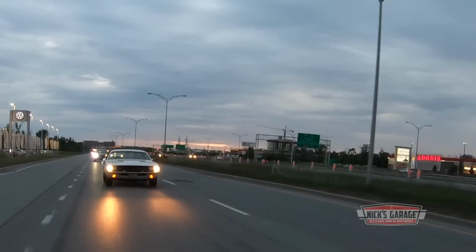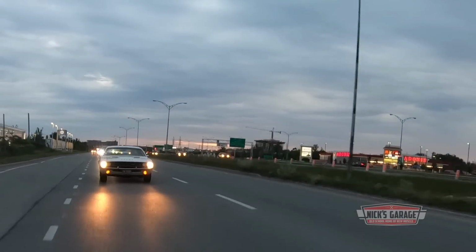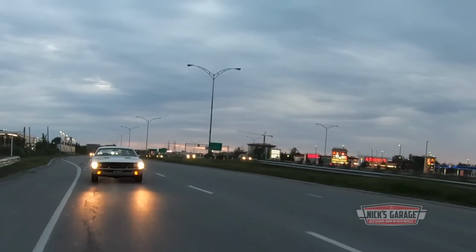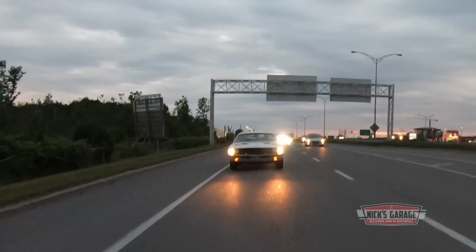Didn't rain after all. That's good. Hope you guys enjoyed the ride with my cruise. Like I was telling you earlier, I want to take you viewers for a ride. This is it. This is the Kowalski Challenger I've been working on for a year.